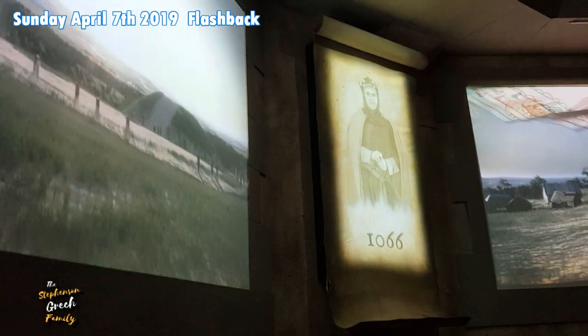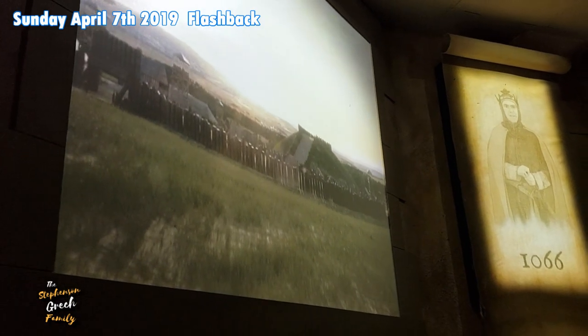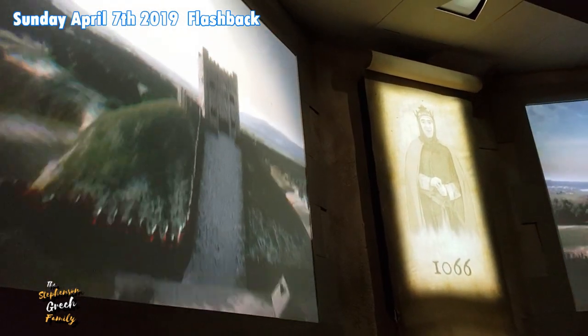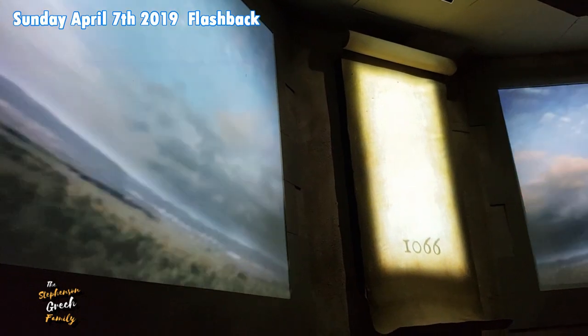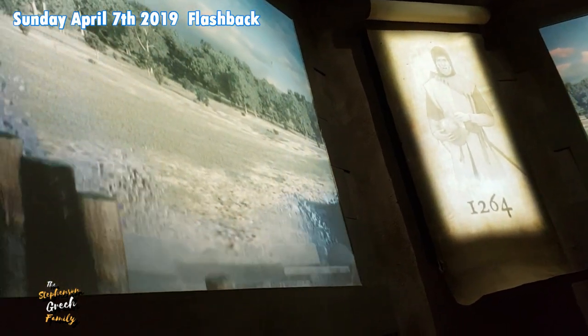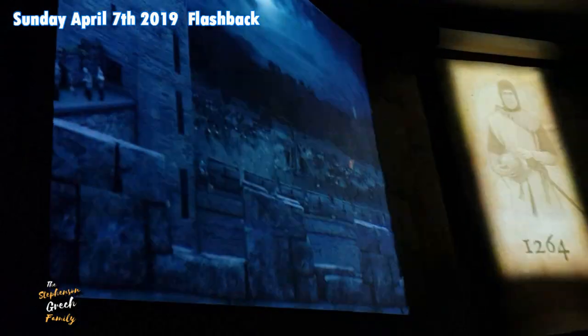Whilst crushing the resistance in the north, I commanded that a motte and bailey castle be built at Warwick in case I needed to retreat. Of course, I did not. The next 200 years saw the castle undergo huge transformations. It was at the heart of several wars, and many knights like me passed through its gates.